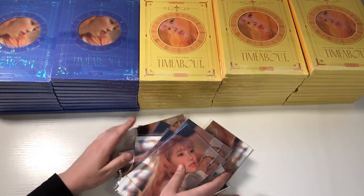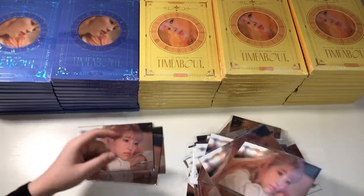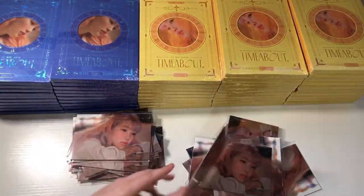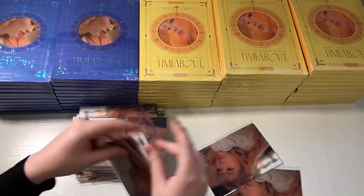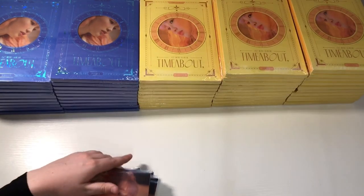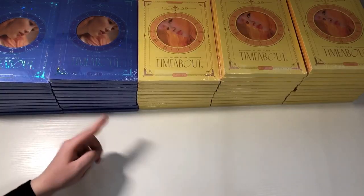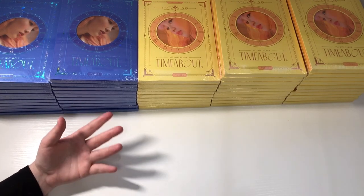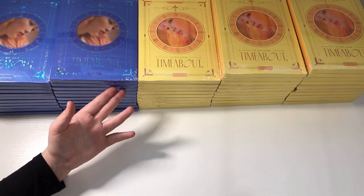And then we're gonna go ahead and count all of these just to make sure that we have all of the sets. 1, 2. And 30. So yay, nothing was messed up, so we do have everything that we need. And then before we start sorting, I'm gonna go ahead and take out some albums. Some people did request that theirs were sealed.